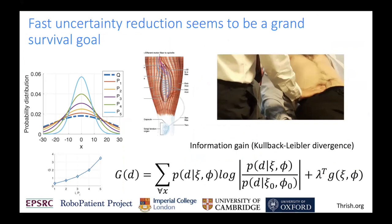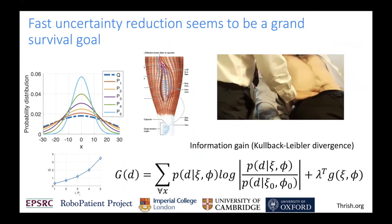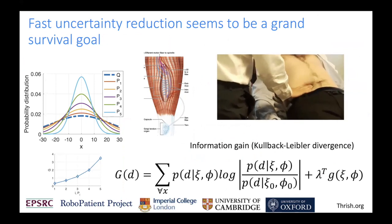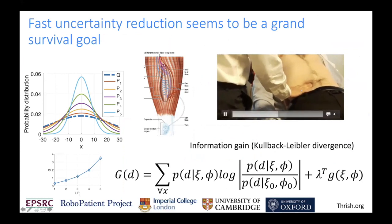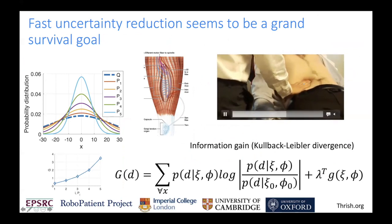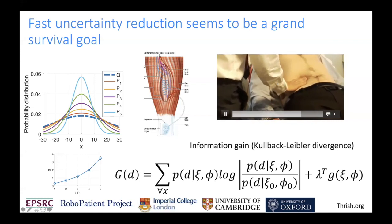So this is again valid in other manipulation tasks. For example, if you go to a GP, the GP would examine the abdomen, and while doing so, they will condition their posture and the stiffness of the fingers, right? So why do they have to do that for a perceptual task?